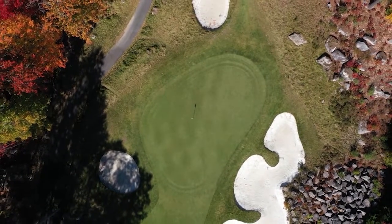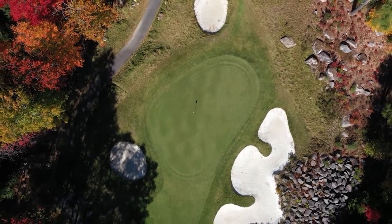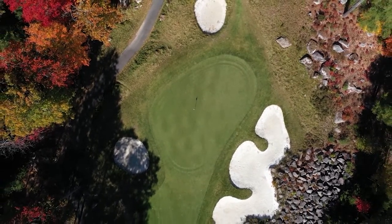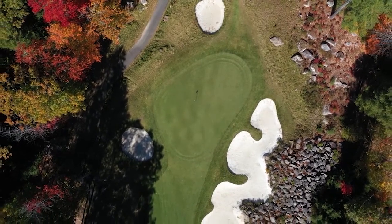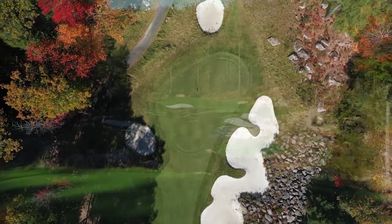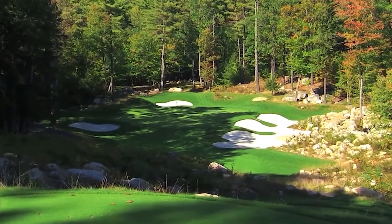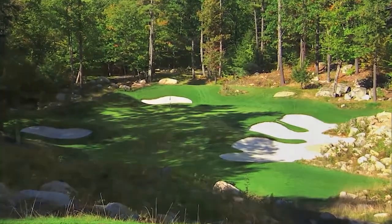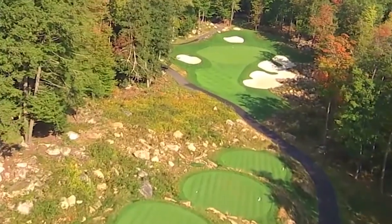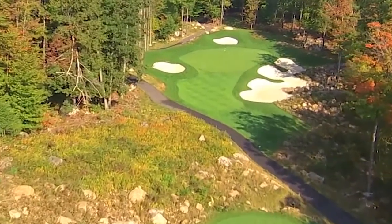We've got a number of pin placements here. You can see there's quite a bunker complex on the right hand side, and if we're going to be mean to the players one day, we can stick the pin and edge it over to that side of the green. But the largest feature here is all the rocks. Now, many of them were here when we started, but we had an entry drive which had boulders stacked on the way up, and the entry drive at Lake Winnipesaukee is about 1 mile long. So they were actually brought 1.5 miles to this area here.